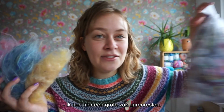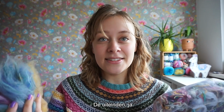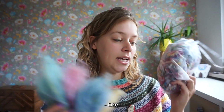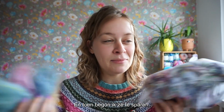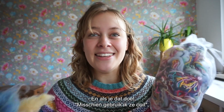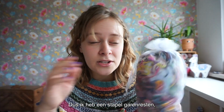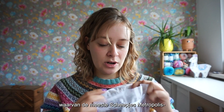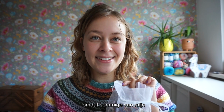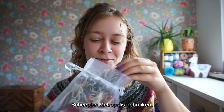This is all from yarn scraps that I collected over the past few months. I have a big bag of yarn scraps. So these are just bits of yarn that didn't quite get used, or the ends that were cut off? The ends, yeah. I just started saving them up. What a great idea. As you do, I might use them someday. I have a bunch of yarn scraps, most of which are Scheepjes Metropolis. Hint, hint, because some of my future patterns are all using Scheepjes Metropolis.